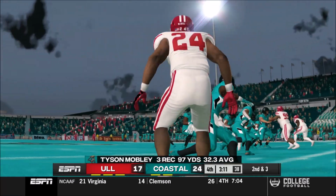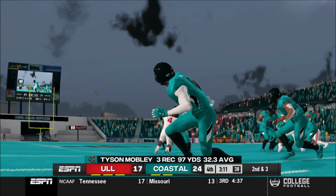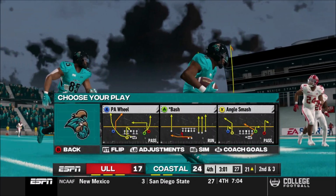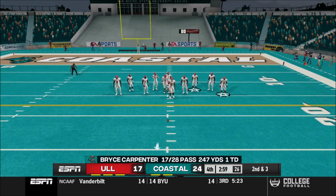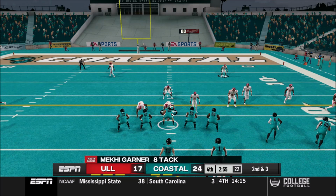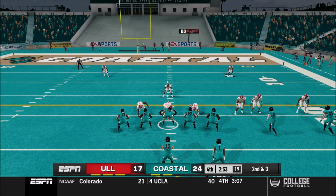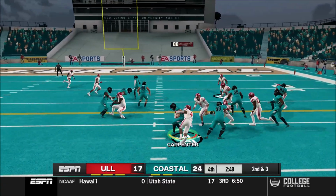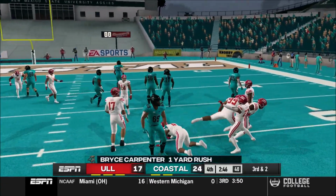And down he goes around the 21-yard line. Mobley picks him up around 7 yards with that catch. That'll bring up 2nd and 3. They need about 3 yards to get the first here on second down. Less than 3 minutes in the game. Brought down right around the 20.